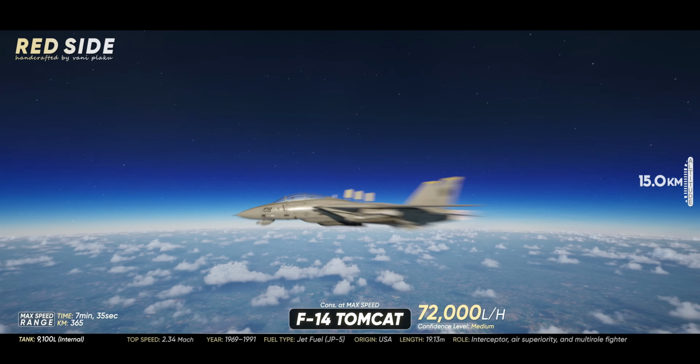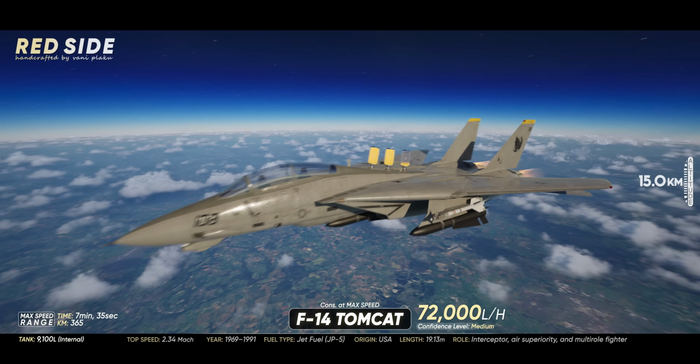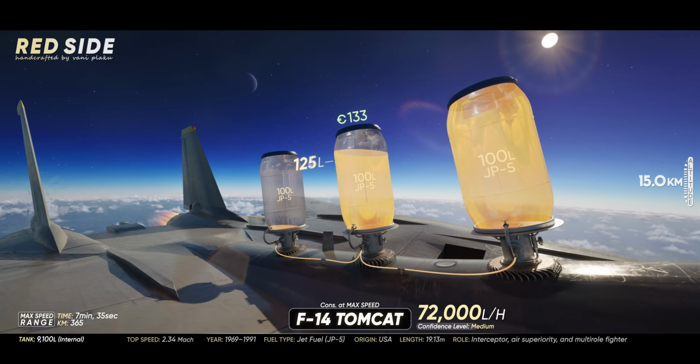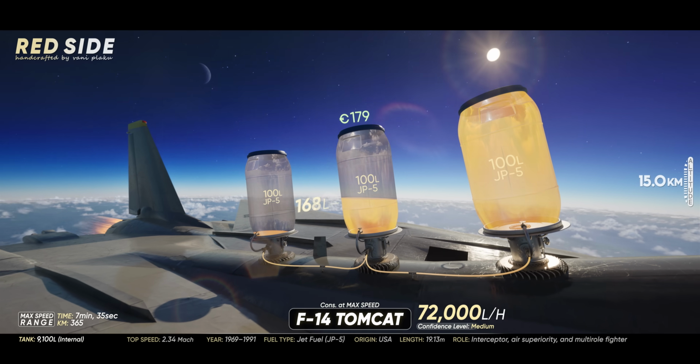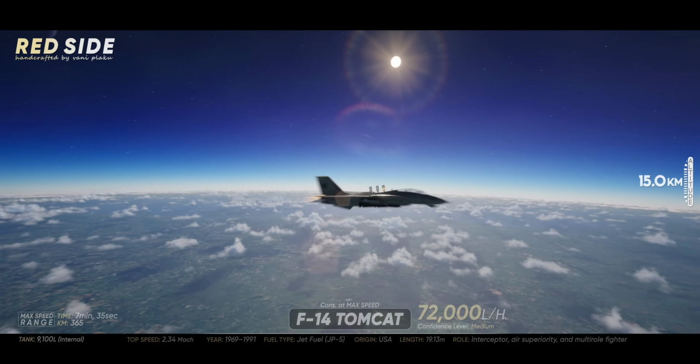The F-14 Tomcat was a U.S. Navy fighter with variable sweep wings, long-range missiles, and a max speed of 2.34 Mach, burning about 72,000 liters per hour, roughly 20 liters per second.